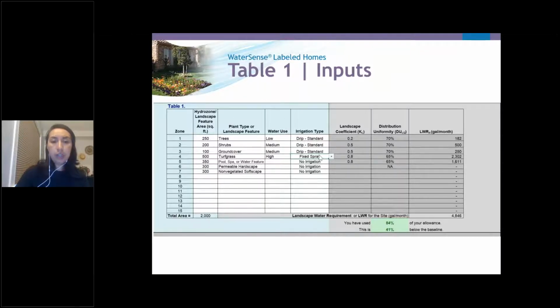Once you start inputting information into the table, you'll start to see this area give you a sense of where you're at in terms of your landscape. So you have used, in this case, 84% of your allowance. This is 41% below the baseline. So it gives you a really good idea of how you're doing in terms of distributing the type of hydro zones that you have and the types of plants that you might be using.